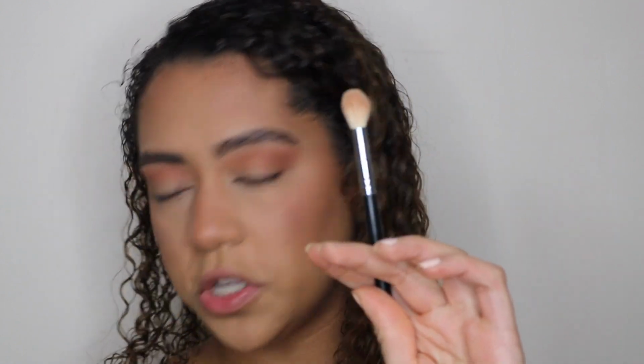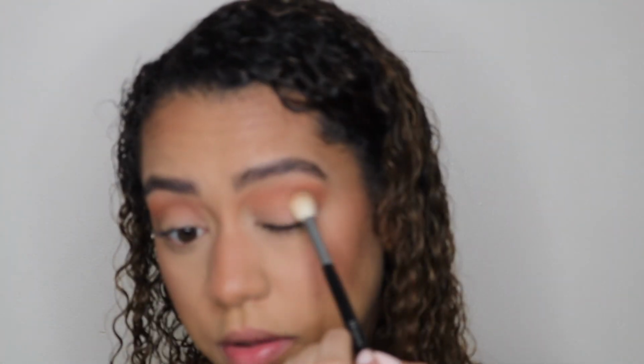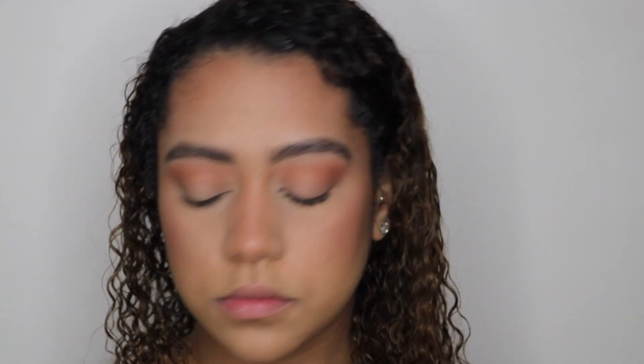We're going to use this brush next, which is already used with another product. But I'm going to add some of this brown, but not too much. I'm not going to put too much because I don't want this to take over the bronziness, but it's going to add some depth in the outer corner. It's like a little sprinkle. See the difference?